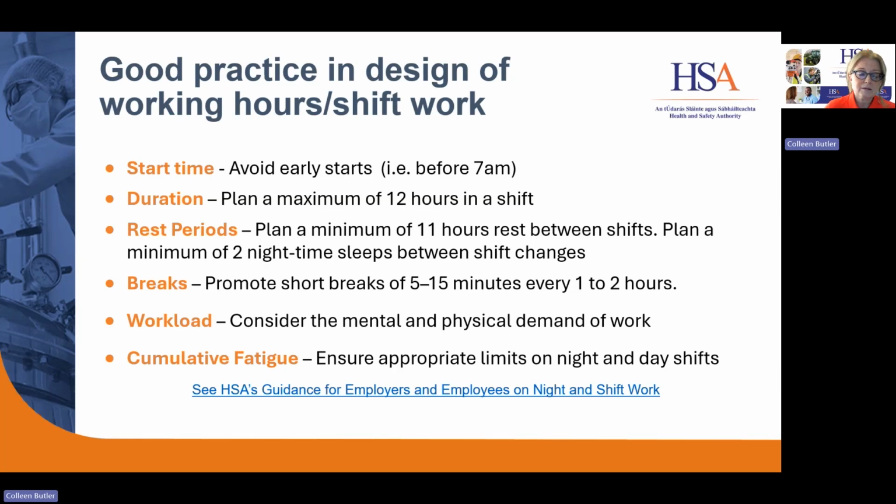So we do talk about start time, and obviously we know that depending on the operation and what is feasible, if you can avoid early starts, that is what the good practice would recommend, as in before 7 a.m. And the thinking there is to try and protect that window of circadian low, that 2 a.m. to 6 a.m., where we know people are more likely to be fatigued and there's a higher risk of error. Duration, the recommended approach is that it's a maximum of 12 hours on shift. And again, we know that error increases with increasing hours on shift.